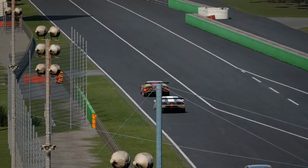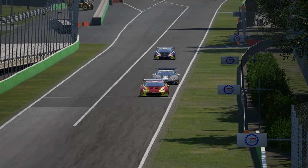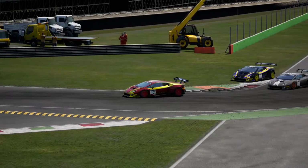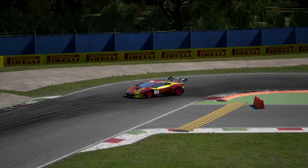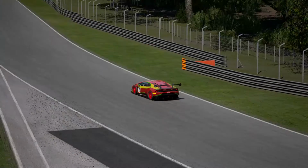Let's go a little bit back in time, see what happened there. Okay, we lost the leader, McLaughlin. Yeah, McLaughlin just disappeared. What if you had an internet connection error? He's in the pit lane. Ooh, that was a bold move. Yep, I'm seeing, behind Garin.